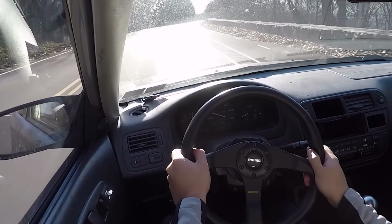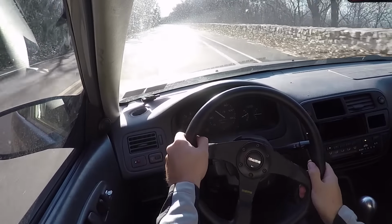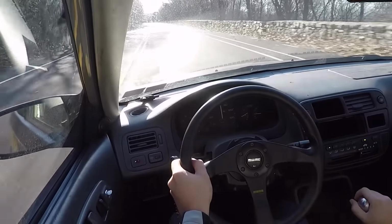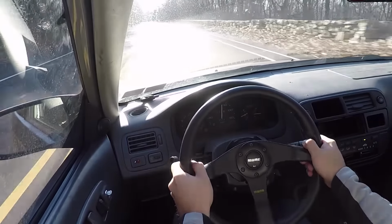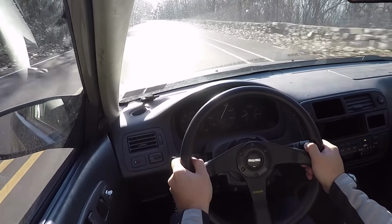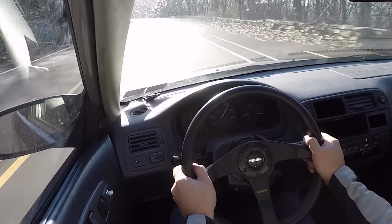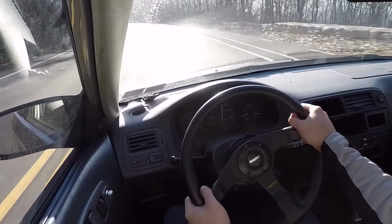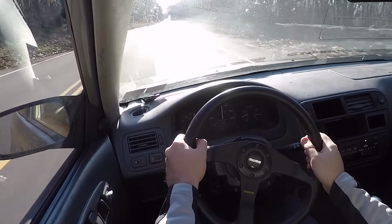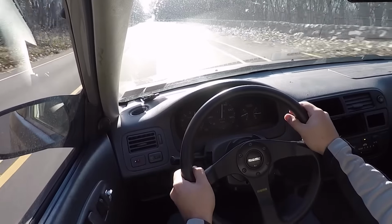Give it a little juice. There's that VTEC. It only has 160 horsepower, but the car only weighs 2,400 pounds. So that's not bad at all.